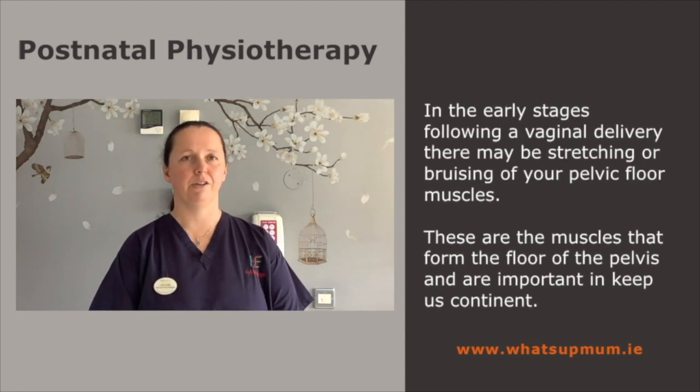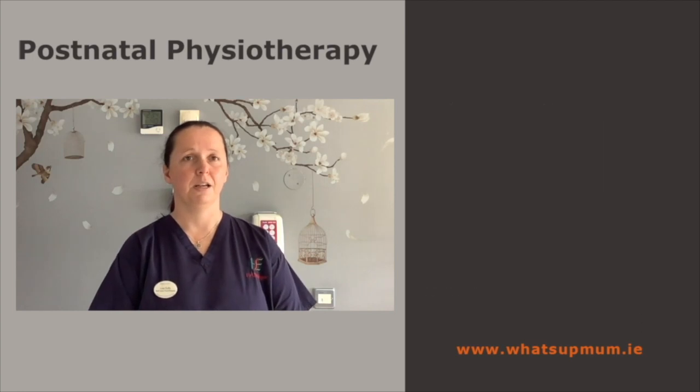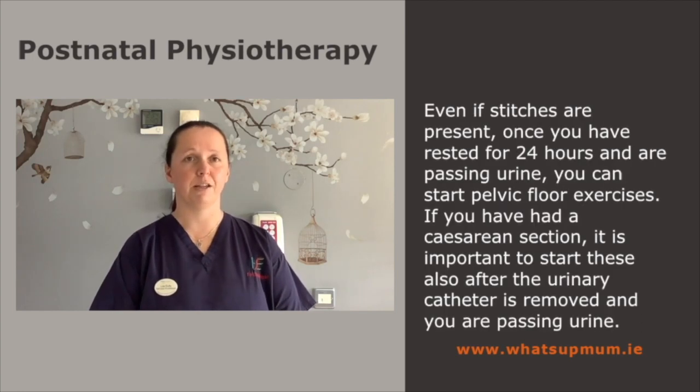In the early stages following a vaginal delivery, there may be stretching or bruising of the pelvic floor muscles. These are the muscles that form the floor of the pelvis and are important in keeping us continent. Even if stitches are present, once you have rested for 24 hours and are passing urine, you can start the pelvic floor exercises. If you have had a C-section, it is also important to start these after the catheter is removed and you are passing urine.